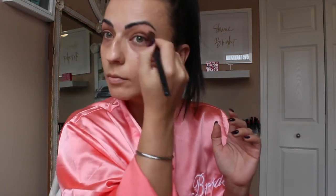Next up, I'm going in with the cherry color, same blending brush, and just doing it in the outer V of my eye, adding some depth and a little bit more color. You want to use a gentle stroke with this. Don't pound on the color because it is going to be very dark and dramatic. So start slow and just work on adding color as you go and blending it out. Going back in with our big fluffy brush and using white chocolate again, I'm working to blend it out and take out any weird lines or uneven creases.